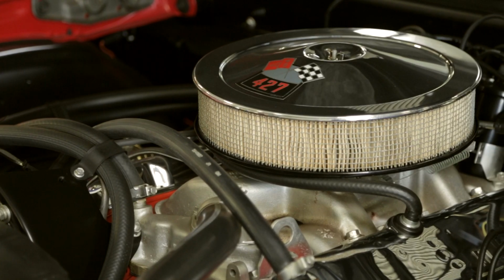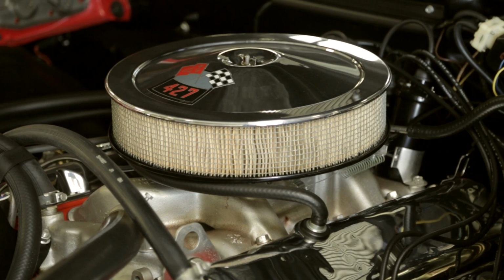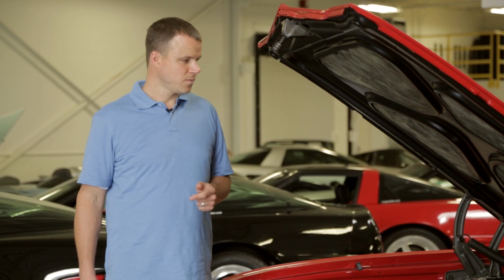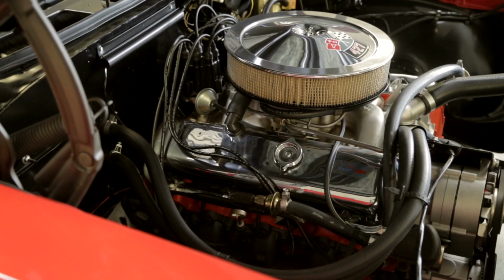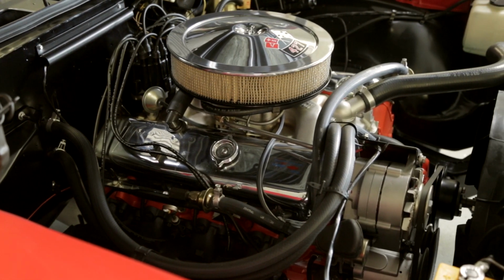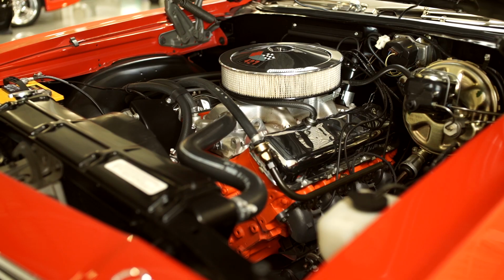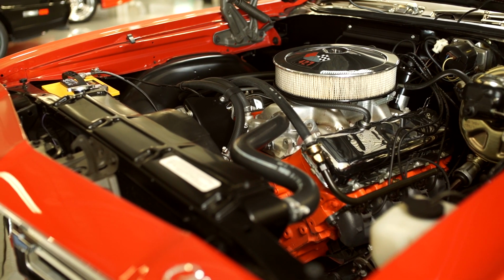Other items that were either included or offered in the COPO packaging were a 3-core radiator, a heavy-duty rear axle with 4.10 gears, all of which were designed to handle the power that this engine was producing. Now, even though the 427 is a special engine, it's a Chevy V8, and so parts are available. They're easy to rebuild, they're easy to work on, they're easy to soup up, and so if you've got the mechanical skills, you can keep these motors in tune very easily.